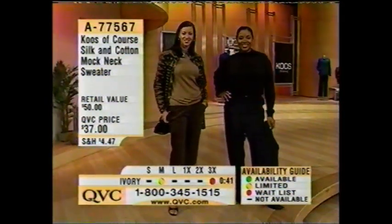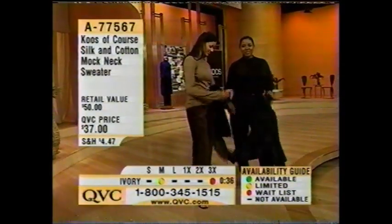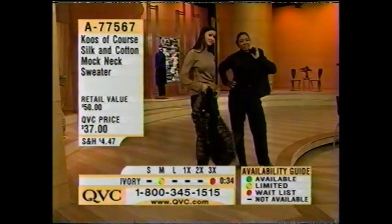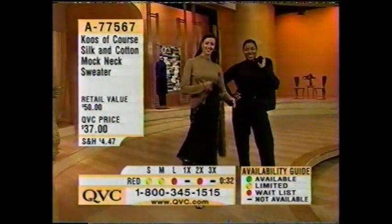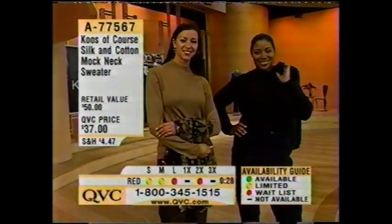70% silk, 30% cotton. It's item number A77567. Just again, another one of those great basics to wear with your Koos items, or frankly, these are great pieces to layer underneath your suit jackets. They're great to layer with your Denim & Company items. They'll work with just about everything in your wardrobe. Stay on the line if you're dialing in.